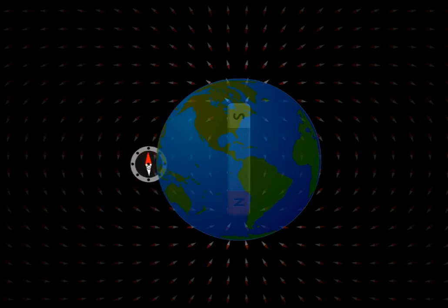There can also be local variations. For example, if you live in a region where there's a lot of iron in the bedrock, that can affect the magnetic field. Or there can be interferences from all kinds of things. And these days, we can provide a lot of interference ourselves. So compasses are not exact, and they work best in wide open spaces. And they work especially well over the oceans where there's no nearby metal or anything to get in their way.